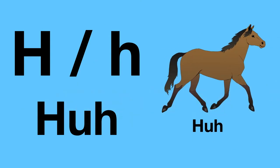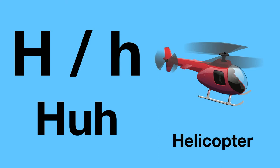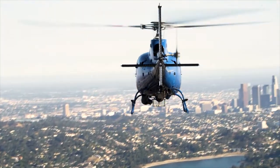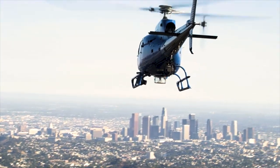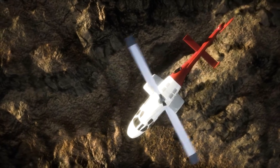H. H is for horse. Horse. H. H is for helicopter. Helicopter. Wow, look at that helicopter. A helicopter. Look at that one from the top, with the rotor blade going round and round.